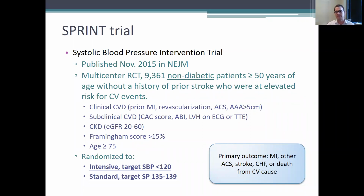Critically, they were non-diabetic, and they had to be over 50 years of age, who were at elevated risk of cardiovascular events, right? And this was their criteria. You either had to have like a prior MI, have had prior ACS of some sort, an AAA of greater than 5 centimeters. You could have some subclinical cardiovascular disease, or a coronary artery calcium score, some sort of LVH detected on echo or ECG. You could have chronic kidney disease that would buy you elevated cardiovascular risk. GFR down to 20 was looked at. A Framingham risk score of over 15%, or just be older than 75 years of age.